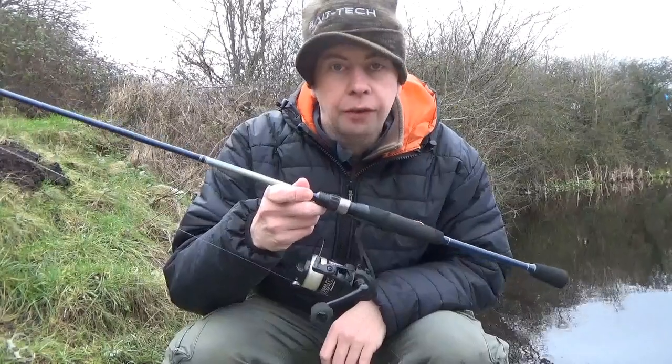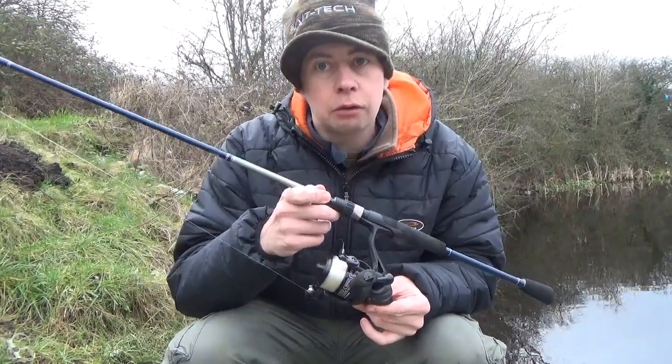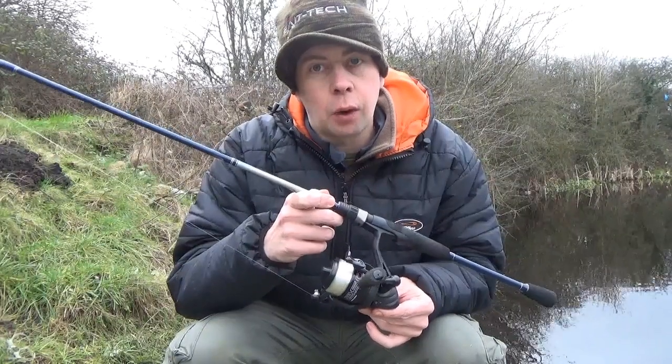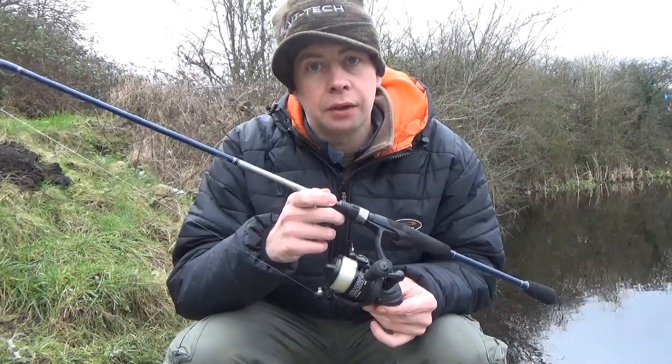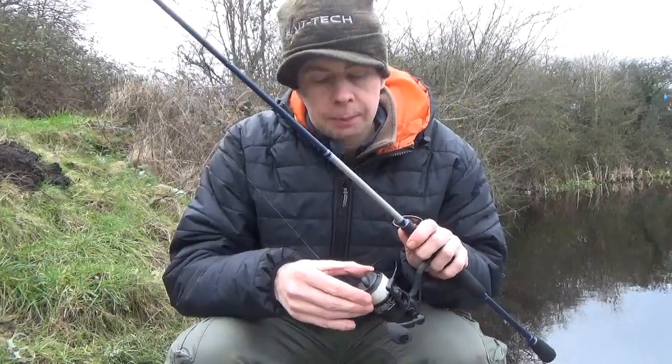The reel is a Fox Rage Warrior. It's a 2500 size, and that's a great little reel for this sort of fishing. It's lightweight, it's small, and it's very nice actually. I like this reel. That's loaded with 8 pound fluorocarbon.